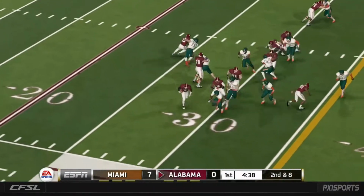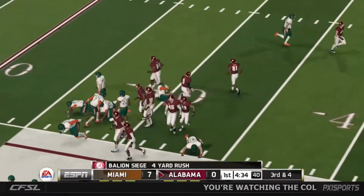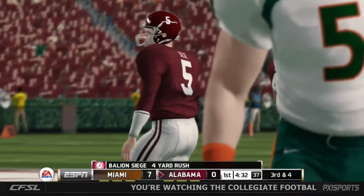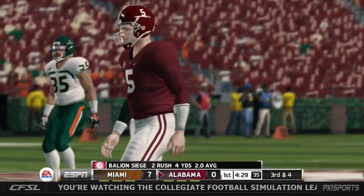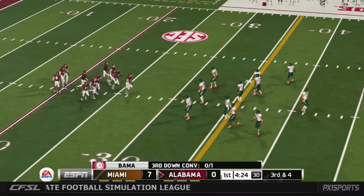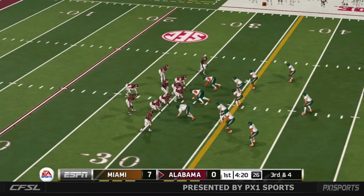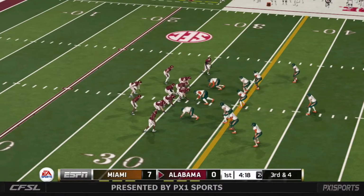They're going to go option here. Siege going to keep it himself. He gets bottled up and nowhere to go, and he'll only pick up 4. Yeah, and Bailey on Siege, as the game goes on, he will find more success, but Miami's doing a great job right now of knowing that he wants to take off and run, especially on a play like that, and containing him.